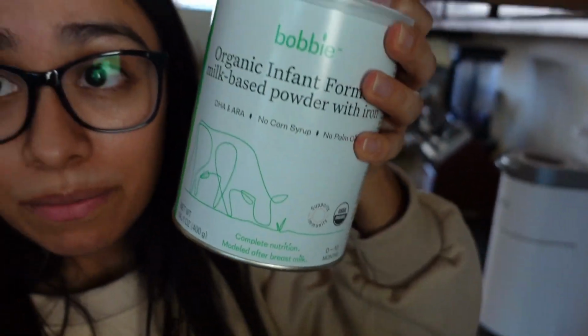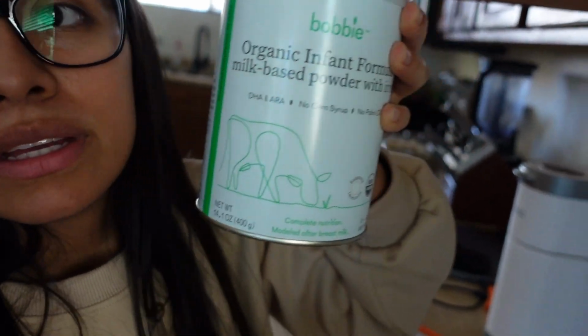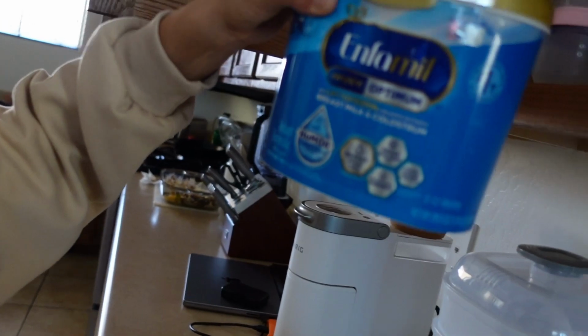I bought these 2 cans. You can buy them both at Target. This one's called Bobby, and this one, the Enfamil breast milk and colostrum. From my research, they are supposed to be the closest to breast milk. But I tried giving it to her in her regular bottles, which are the Dr. Brown's. So then she said, no way, Jose.